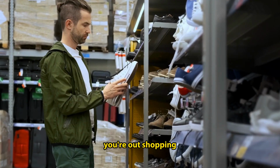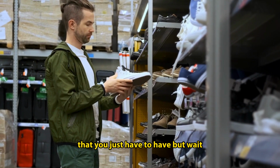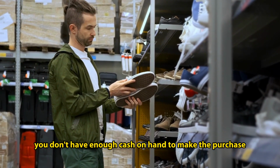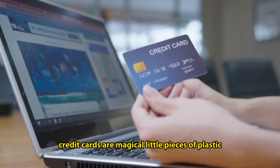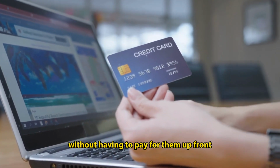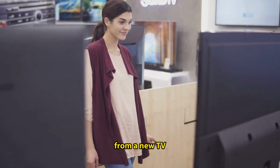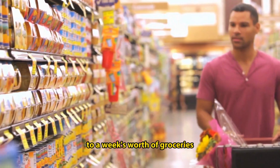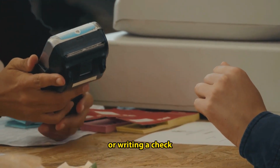What are credit cards? Picture this. You're out shopping and you find the perfect pair of shoes that you just have to have. But wait, you don't have enough cash on hand to make the purchase. What do you do? Credit cards are magical little pieces of plastic that allow you to buy things without having to pay for them up front. You can use them to pay for anything from a new TV to a week's worth of groceries. And you don't have to worry about carrying around a wad of cash or writing a check.